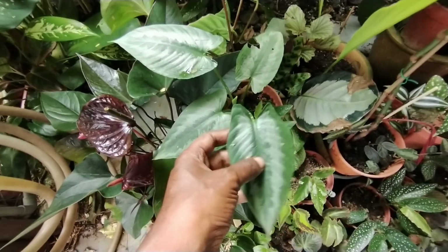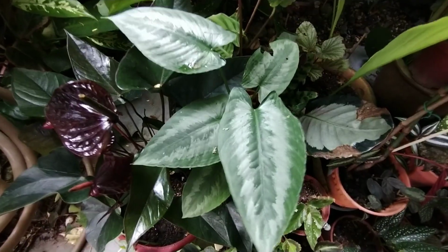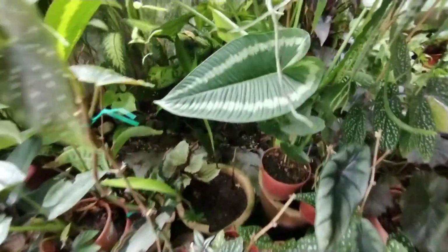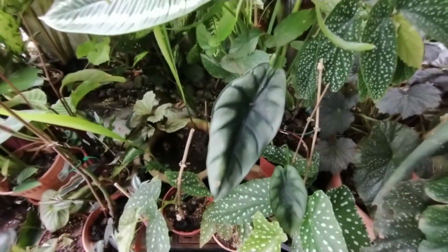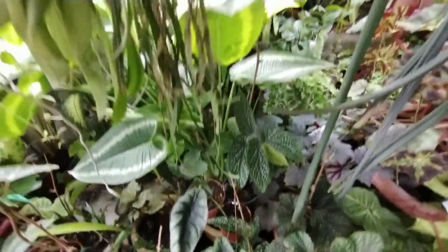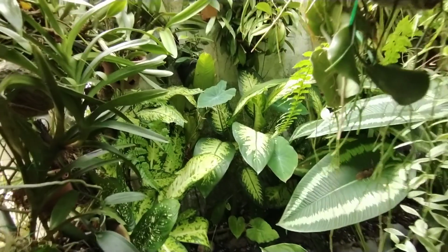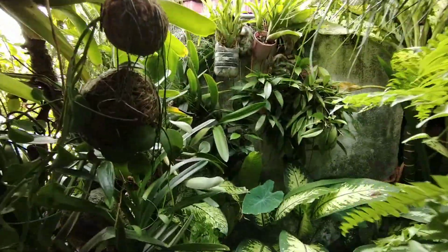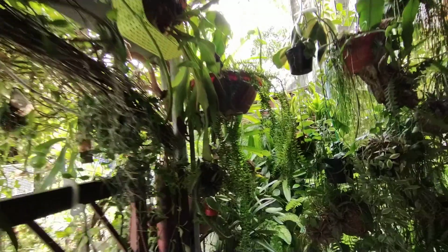This is another type. I have two types of this. This is more on the silver notes, and this is a bigger version. Also, Alocasia reversa. I'm not wrong, that's the correct name for it. And some dumb cane collection, which I have spoken about in my previous videos, followed by my orchids, which are still there but not really flowering, and some Hoya, followed by cascading plants.